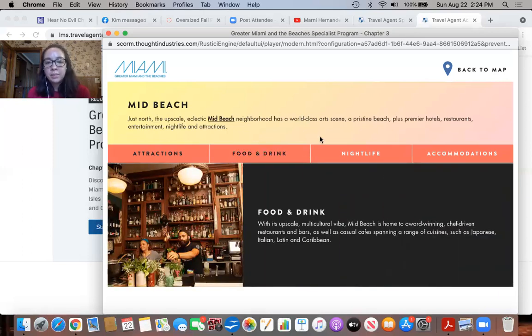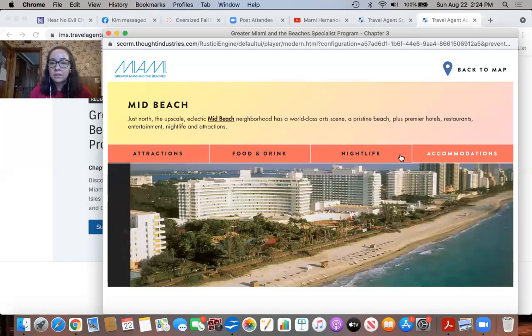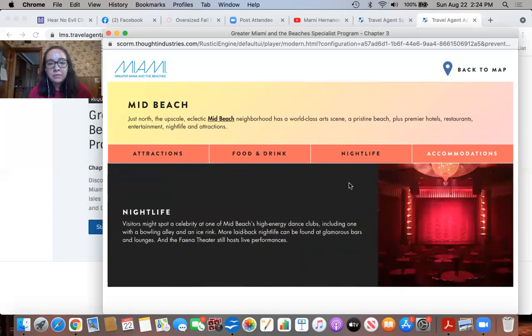Food and drink. With its upscale multicultural vibe, Mid Beach is home to award-winning chef-driven restaurants and bars, as well as casual cafes spanning a range of cuisines such as Japanese, Italian, Latin, and Caribbean. Okay.